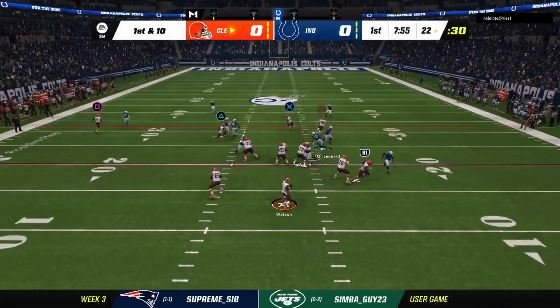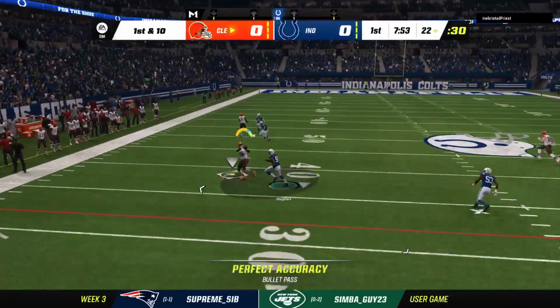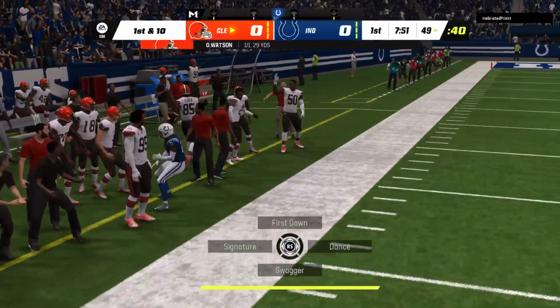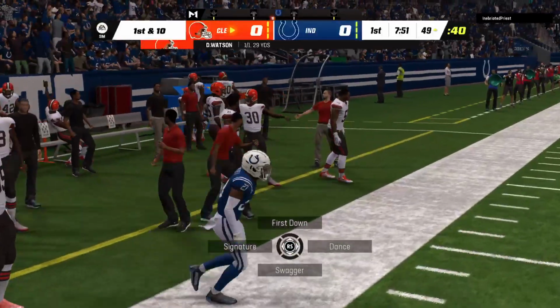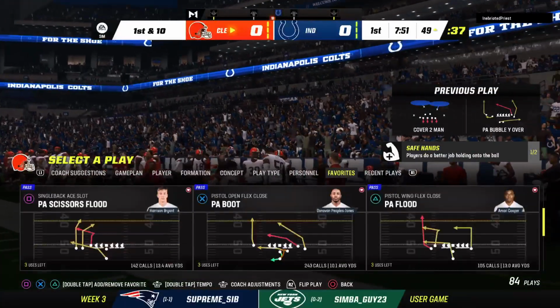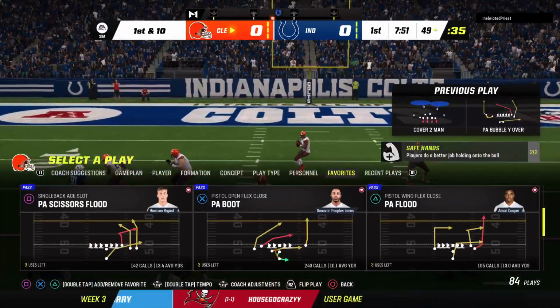They'll fake the handoff. Now Watson. Got an open man. That's David Njoku, the tight end. And he'll take this to the other side of midfield before going out of bounds. The catch and run pays off for 29 yards.